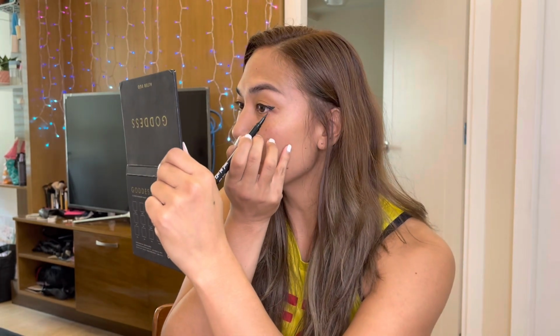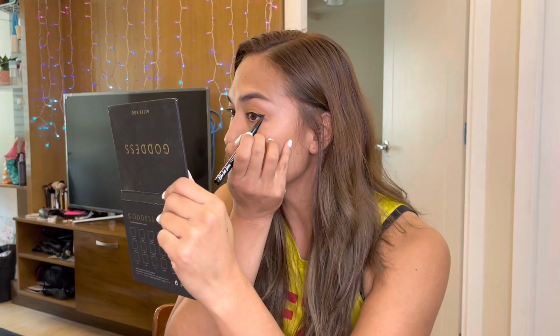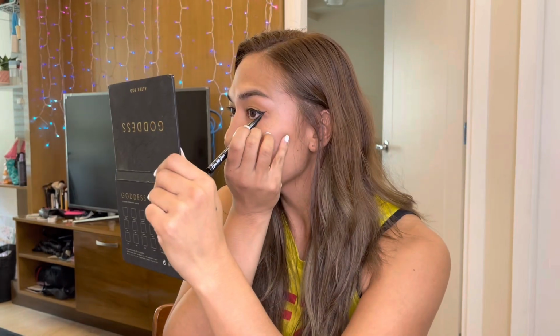Then I'm going to drag everything back in. I want to keep my eye open because when I look at you, I'm not looking with my eyes closed. Okay, so I have a good base of it, and now I'm just going to shape it. Sometimes I create a gigantic wing, sometimes I create a little small baby wing. Also depends on how dramatic the other side wants to be and not match each other. So we're going to see what happens today.